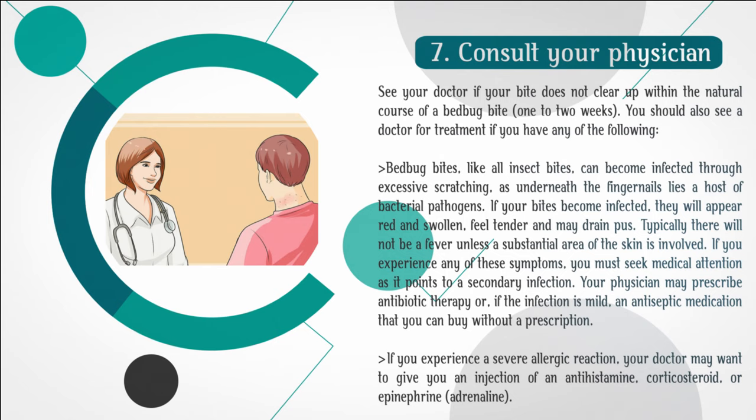Bed bug bites, like all insect bites, can become infected through excessive scratching, as underneath the fingernails lies a host of bacterial pathogens. If your bites become infected, they will appear red and swollen, feel tender and may drain pus. Typically there will not be a fever unless a substantial area of the skin is involved. If you experience any of these symptoms, you must seek medical attention as it points to a secondary infection.